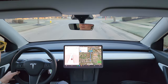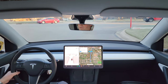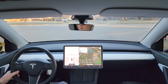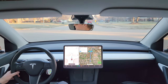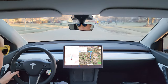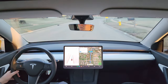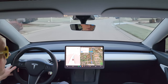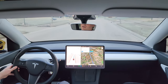So first test, we have a stop. Street is going left to right. Stops way early. And we're creeping forward. Nothing left, nothing right. Clear to go. So aside from the stop early, it worked actually very well.